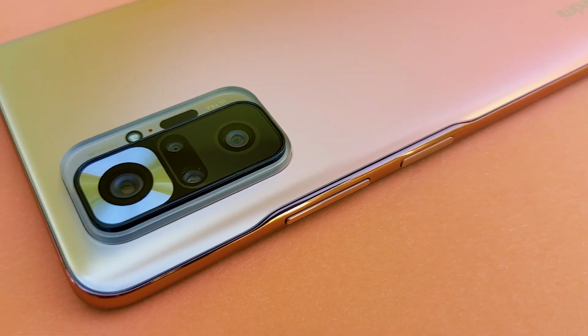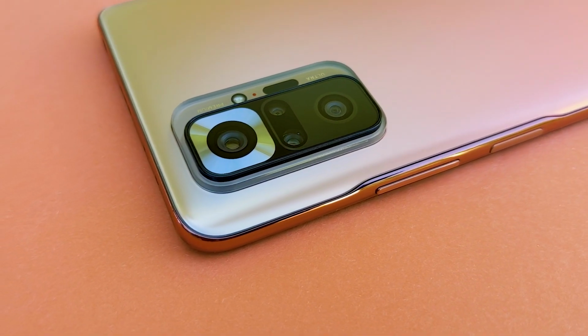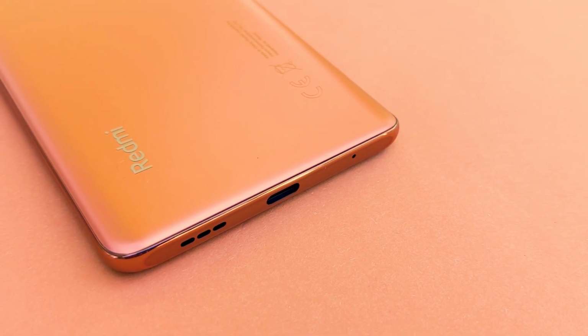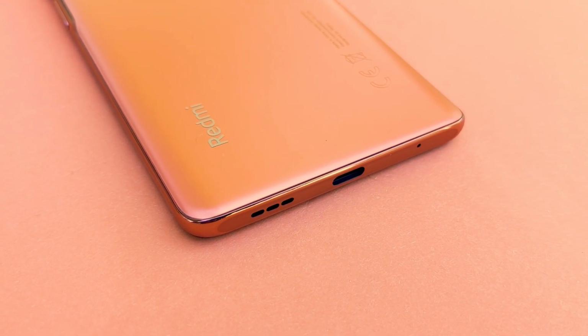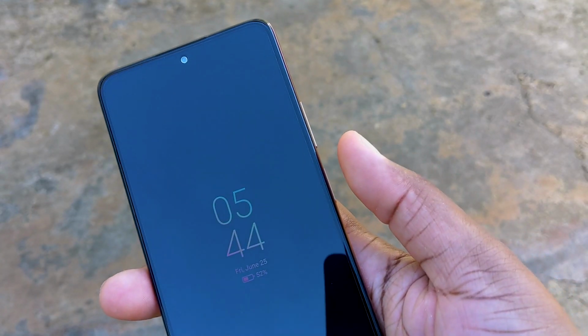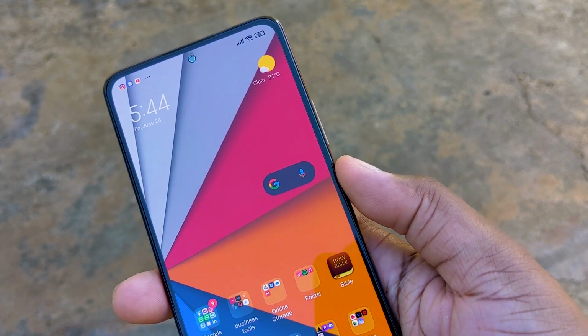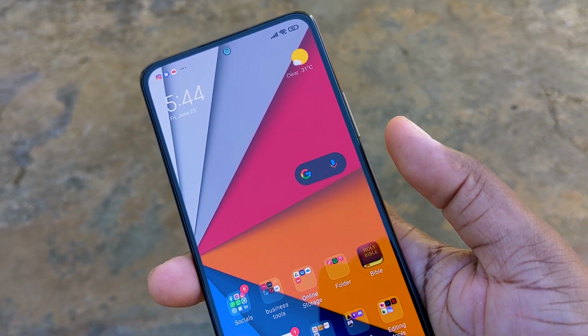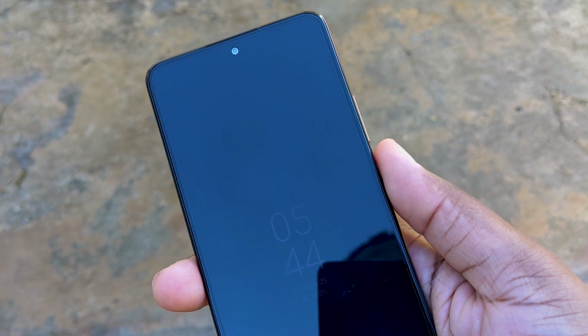What's also surprising is that you'll think the back will be a fingerprint magnet, but because of the material used, it's hardly seen and it can easily be wiped off. It's also not that slippery either. Additionally, this device carries an IP53 rating against minor dust and splashes. The fingerprint scanner is side mounted and also doubles as the power button. It's very responsive and works as it should.